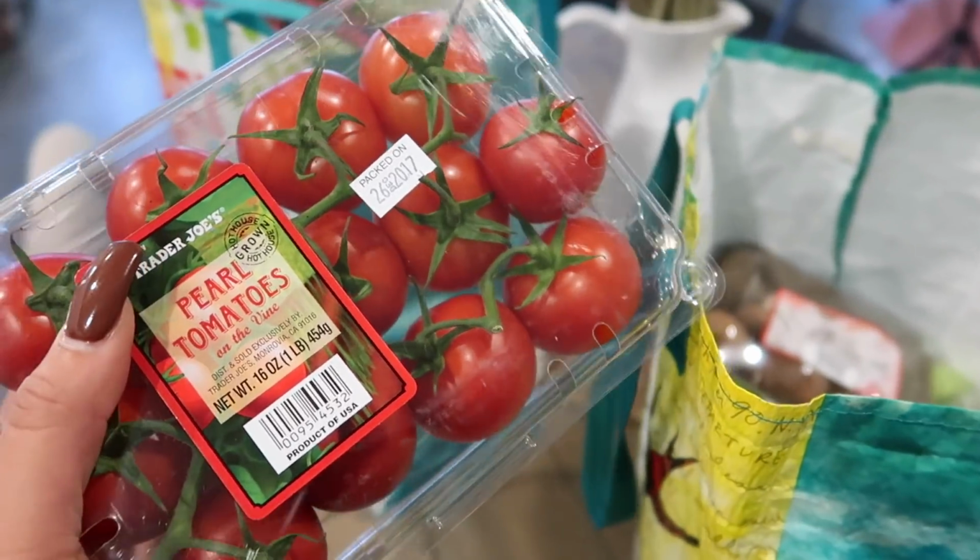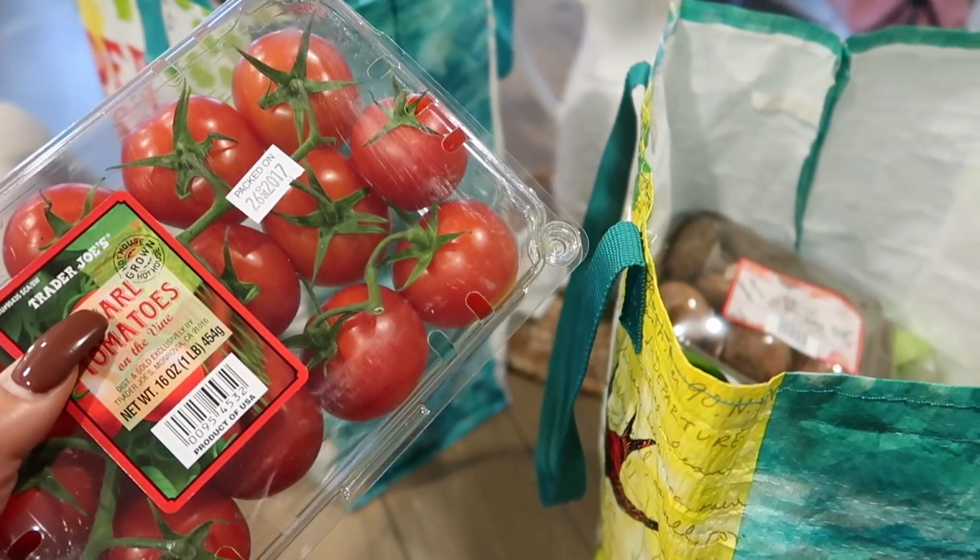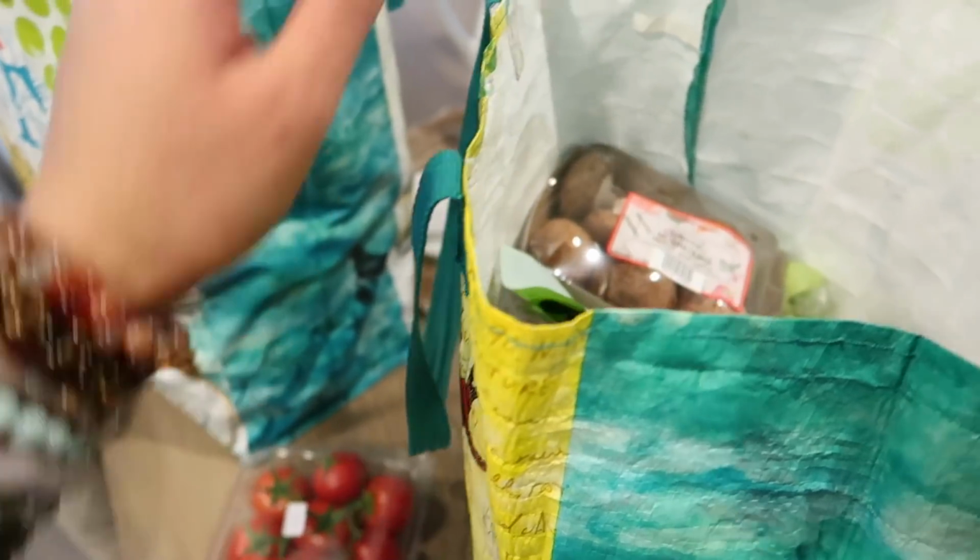So this bag has a lot of produce in it, so I just picked up some pearl tomatoes that I can add in my salads. I can saute them and do rice bowls. I can add them on avocado toast. So that's just an essential for me.